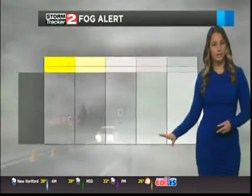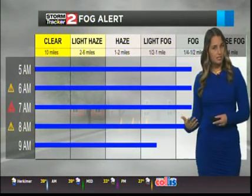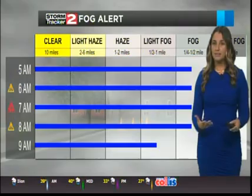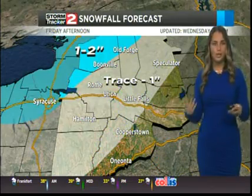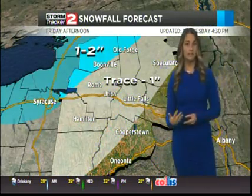And also, we are tracking foggy conditions through this morning, probably until a little bit after the sun rises. So just be very careful that visibility could be compromised along with the heavy rain as well. We are tracking snowfall. It doesn't look like a lot. A quick inch of accumulation is possible for most of us on the back end of this system.